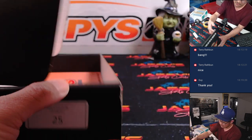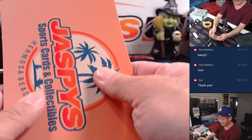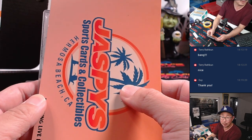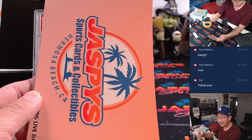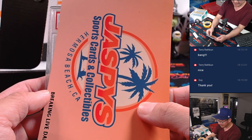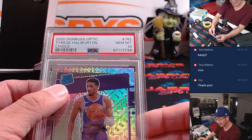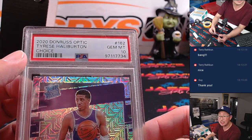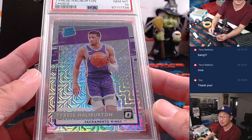All right, pack 25 for Guy, last one. Thank you, and good luck to Guy. Another graded card. Love seeing a lot of the graded cards here. Hey, thanks everybody for grinding through this, for chipping away at all the spots and all the fillers and getting this done. Keep your eye out for more of these sorts of hit packs on JaspysCaseBreaks.com. All right, last one is Tyrese Haliburton. That's pretty strong, too. Rated rookie Tyrese, 2020 Donruss Optic Basketball Choice, PSA 10. Always nice seeing that as well.